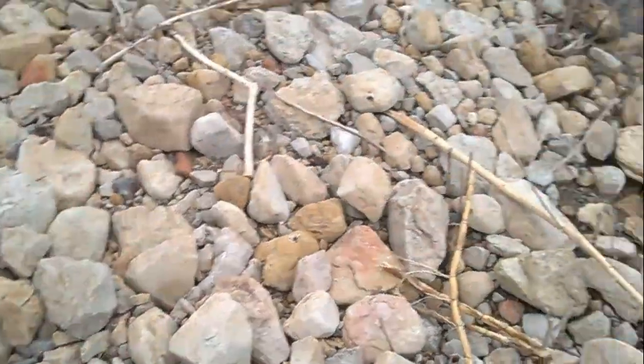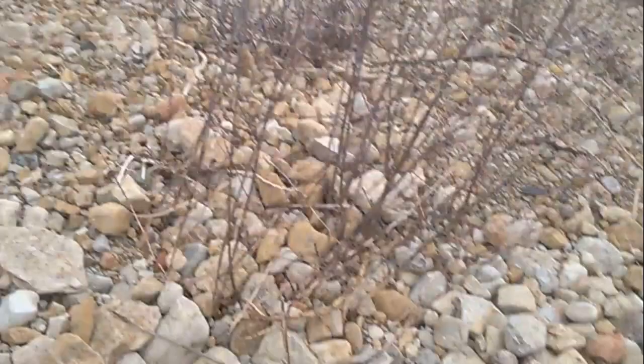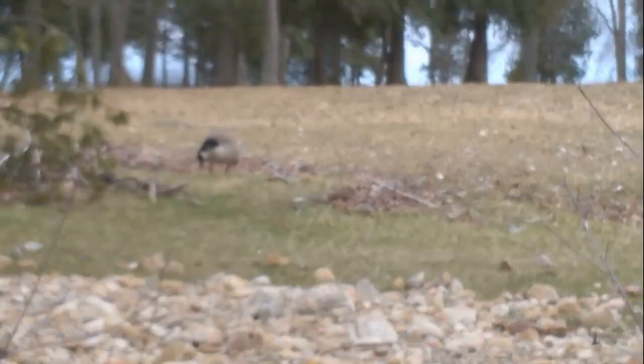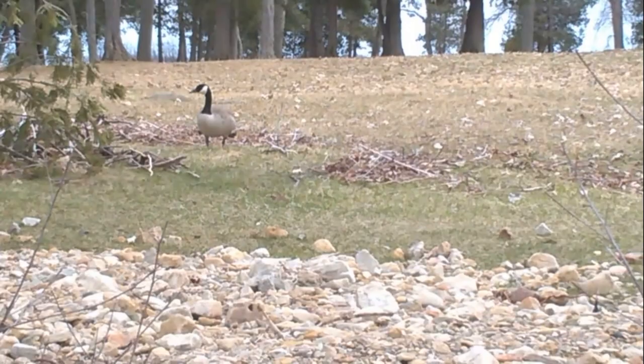Resorted over here to look at the rocks, and I just noticed I have a little audience. Hi, Goose. Oh, now he acts like he's not watching me. He's only about maybe, I don't know, 15 feet away. He's just watching what I'm doing.